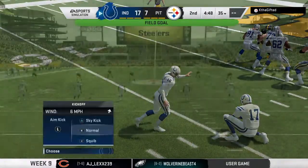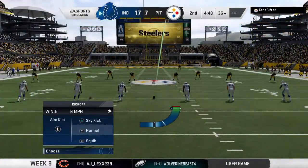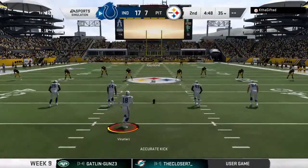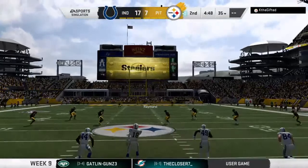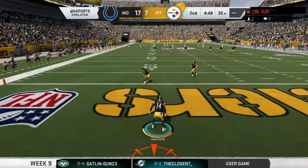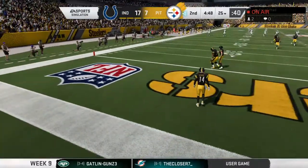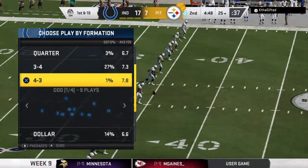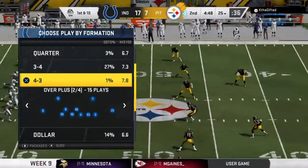Vinatieri, the NFL's oldest active player, also the league's all-time leading scorer, past Morten Andersen last year. Yeah, he turned 46 in December of 2018. He really can't see it in his leg. Maybe in the beard. You can see it in the beard, that's about it. But as long as he's booting it the way he's booting it, keep going, big guy.